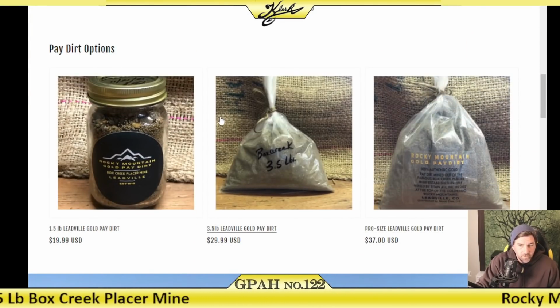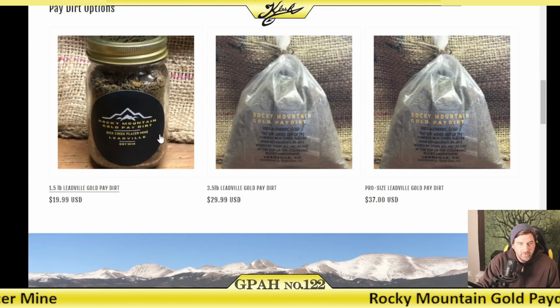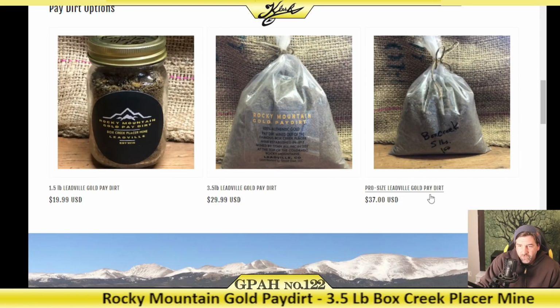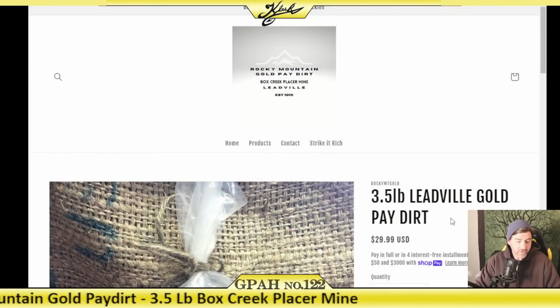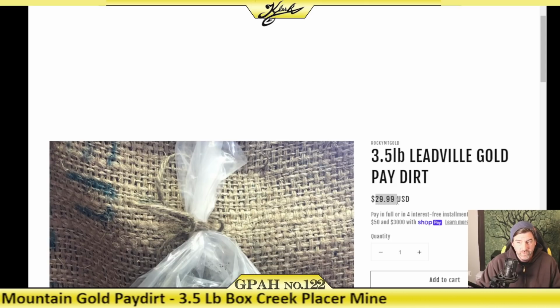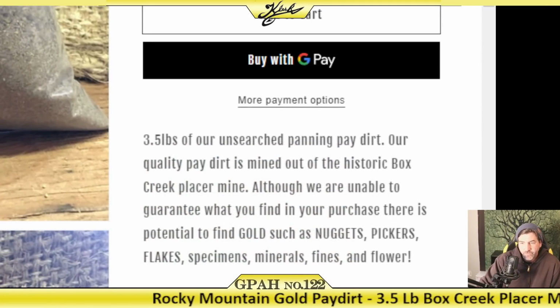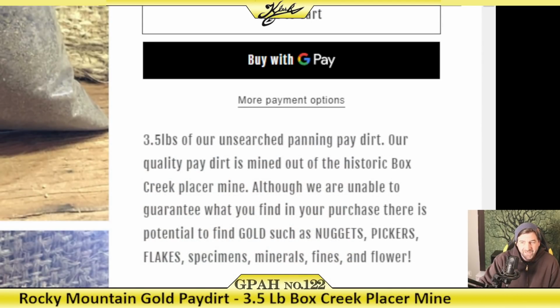So there's a couple different products here. There's the 1.5 pound bag, 3.5 pound bag, and the pro size Leadville Gold Paydirt. As far as I know, all this gold pay dirt comes from the Box Creek placer mine around Leadville, Colorado, in the Rocky Mountains. I purchased the 3.5 pound bag. I paid $50 for this, but right now on the website it is $29.99.